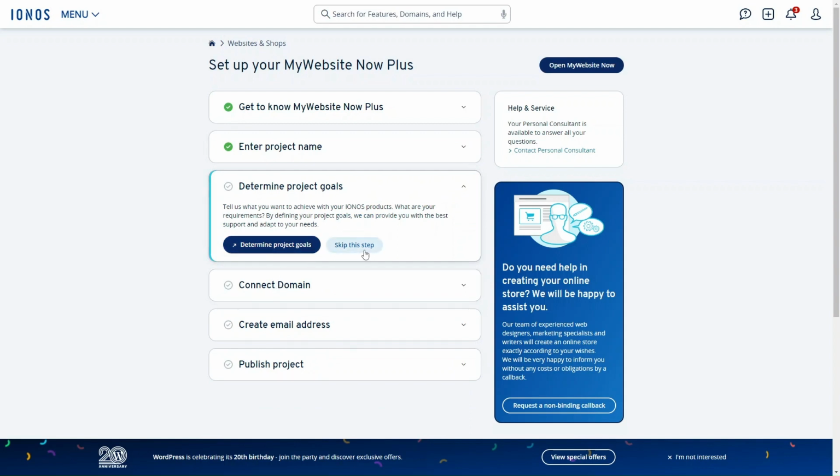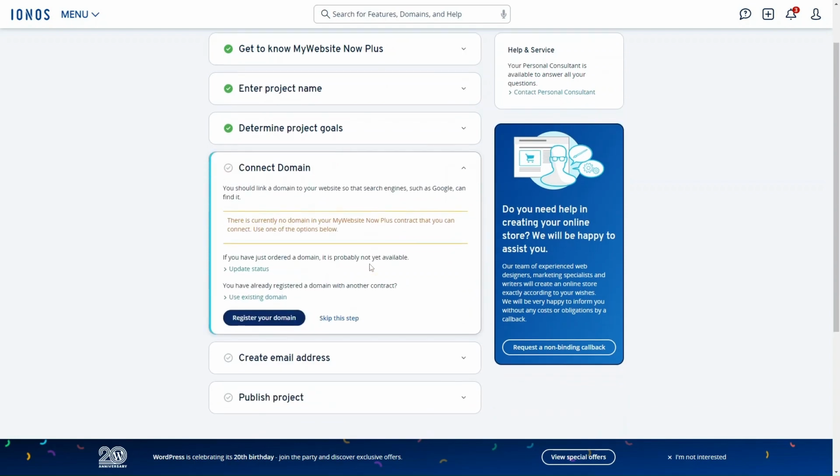You can determine project goals. So this is basically you want to define what you want out of the website. Are you wanting to increase traffic? Are you wanting to increase inquiries? Are you wanting to get an understanding of who your clients are? And that way, defining all this, IONOS can give you more customized tips on what to do with your website to help you achieve those goals, or make more personalized recommendations as well. But you can always skip this step.